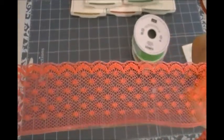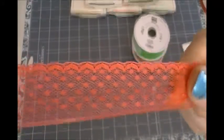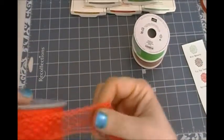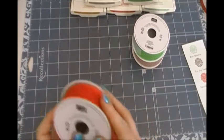It's got that cute little scalloped edge, and this would be perfect to use on a page just for a border. But it's very thin. I mean, you can work with this. You can definitely make some really pretty bows with this and use it to your advantage. It's a really lightweight ribbon, and it's gorgeous.